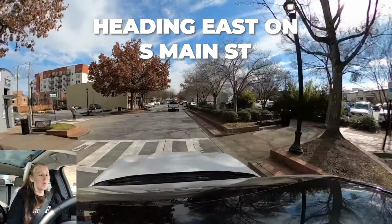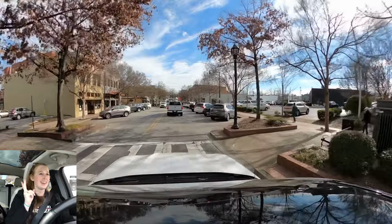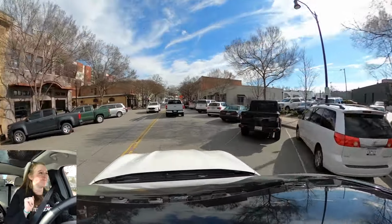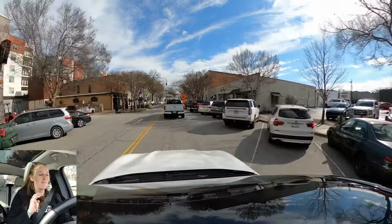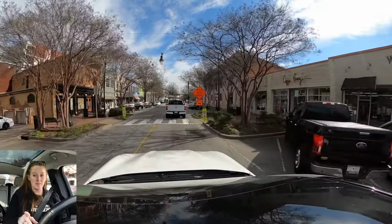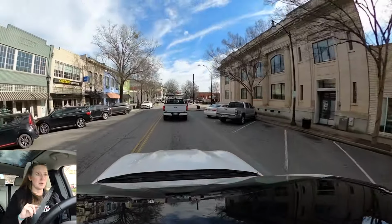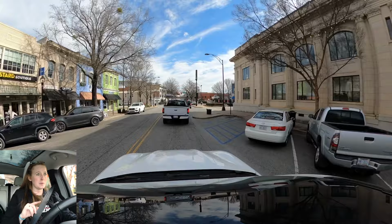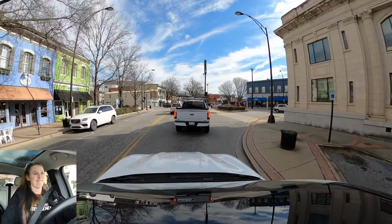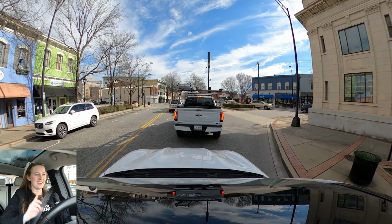All right, guys. So for this video, we are driving through the good, the bad, and the ugly neighborhoods around downtown Greenville. Currently, we are downtown and looking to go to more of the Dunean area. So how do you say these areas? Is it Dunean or Dunean? But you see it on a map.